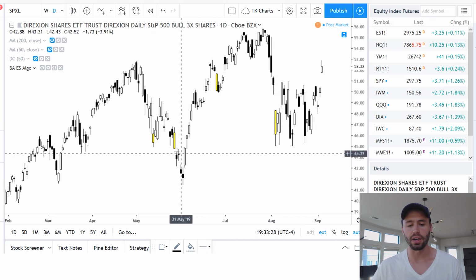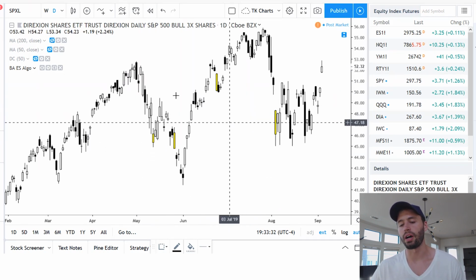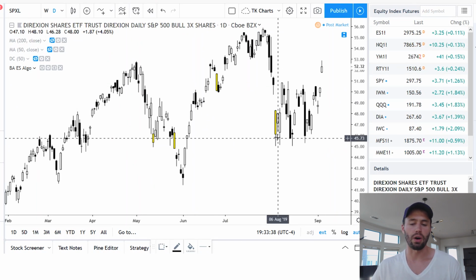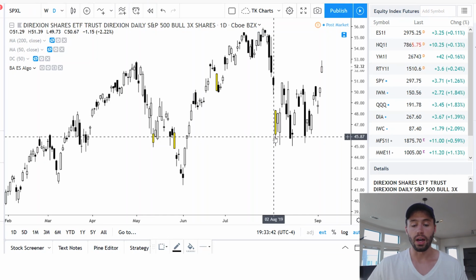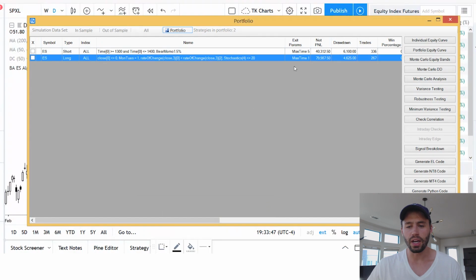So you can see there's a signal there, signal there, signal there. And I didn't cover these trades on the channel yet, but I'll go back and do that. But this one is the most recent one that happened, and so that's why I took the trade, and you guys saw the results in TradingView. Now, I want to go back to Build Alpha real quick here. Let's pull this up. And then you guys can see how this trade has performed over time.